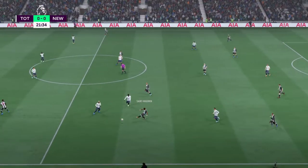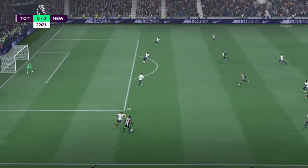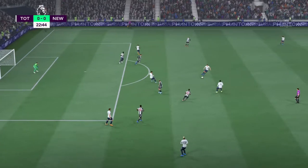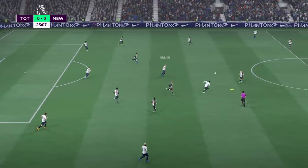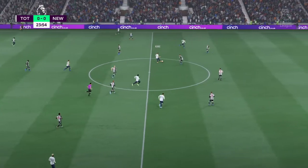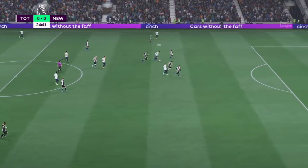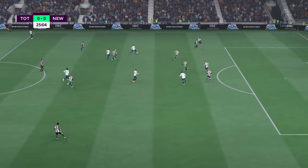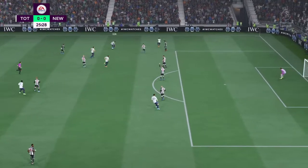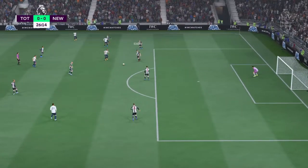Joe Linton. He's enjoying space. But nothing comes of it. Good defending it was. And great use of the ball to keep possession. Son. Promising move from Tottenham. Sessegnon. Kane. Possession won.